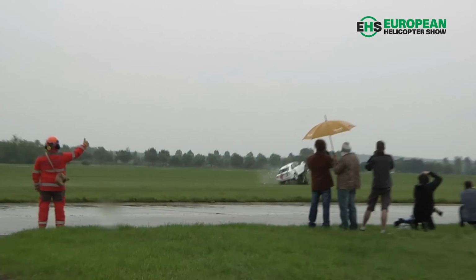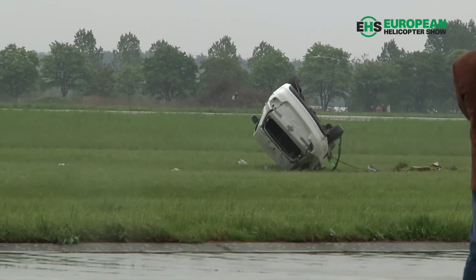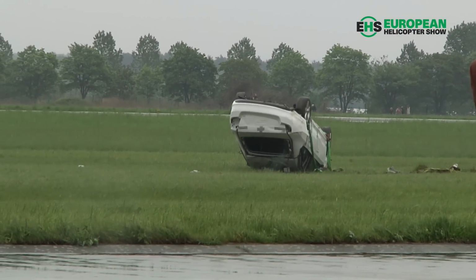We asked pilot Daniel Tuček about his experience of piloting a helicopter with such an interesting load suspended beneath it.